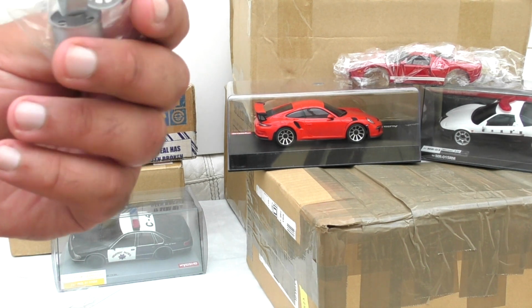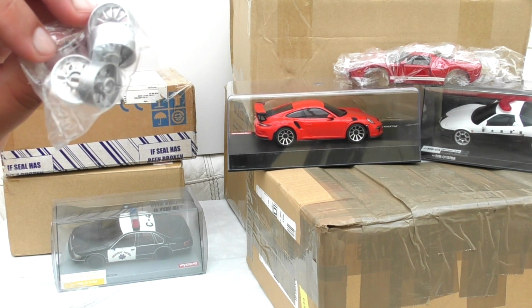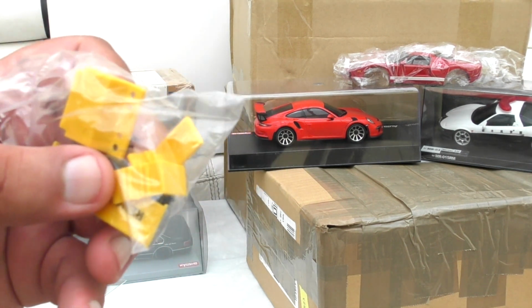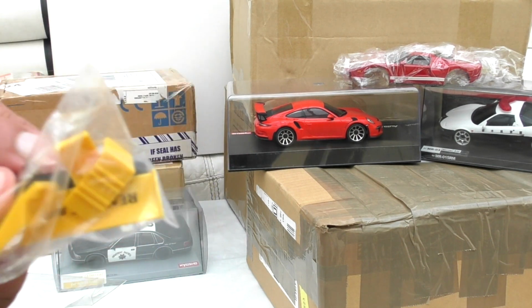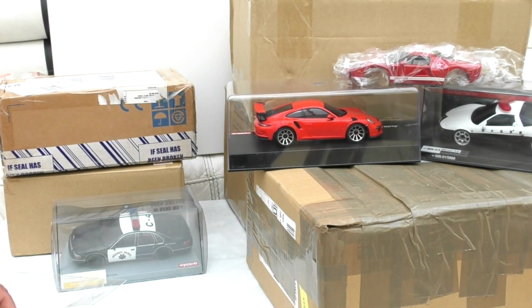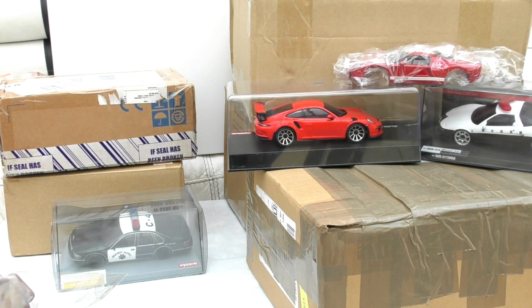Comes with your little wheels over here, which are a deepish kind of spoked chrome. And this is where it gets interesting. So you've got your mount, then you've got your side rails, which you've got to glue in. And then you've got your rear spoiler, which looks kind of funky. I may even do a video of me putting it all together, guys, we'll see. So there you got Renault Sport as a spoiler. And then you have screws to screw it in with.